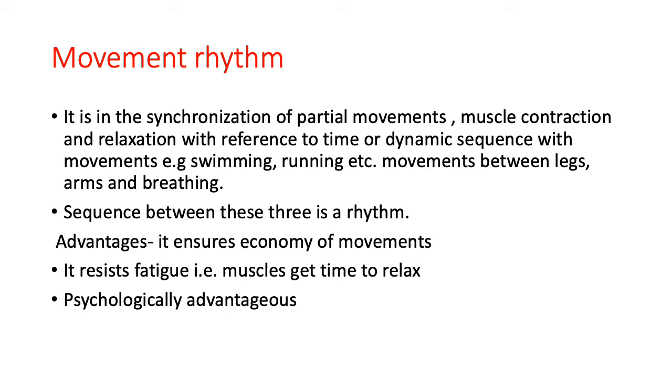And if this synchronization is not there, what will happen? You will say it is besura. You won't enjoy that music. In fact, that is not music, right? That will be noise. So when noise becomes soothing music, it is because synchronization is there, a rhythm creation is there. Rhythm is created only by synchronization.